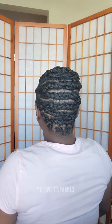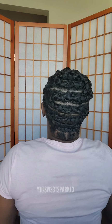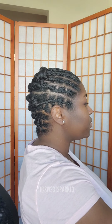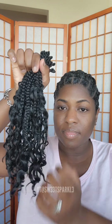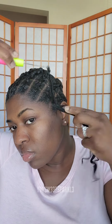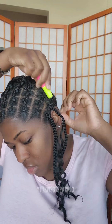Alright, now we're at the part of the video where I'm going to show you guys how I put my crochet braids in. This is my braiding pattern right here. I basically did the illusion method in the front as well as on the perimeter, and then I did zigzag braids in the crown and in the back of my head. I'm going to be using this Bohemian crochet box braid hair, and I'm basically just going to show you how I put it in my hair, which is super easy.